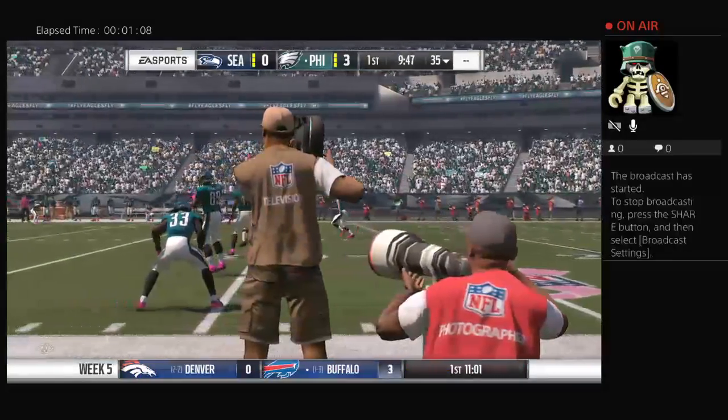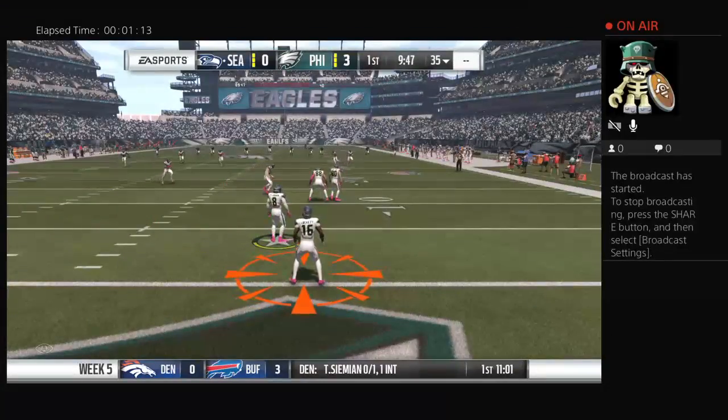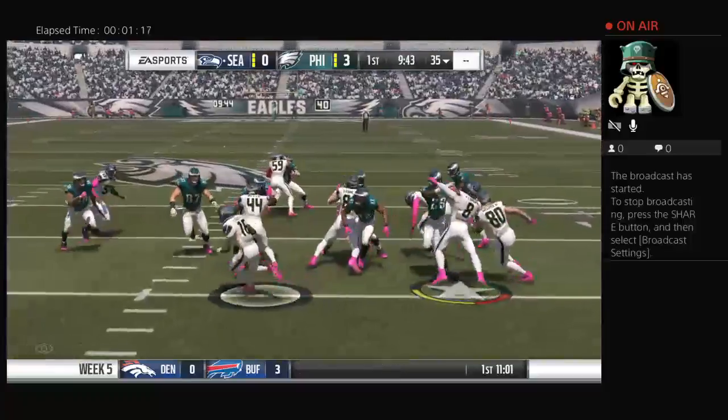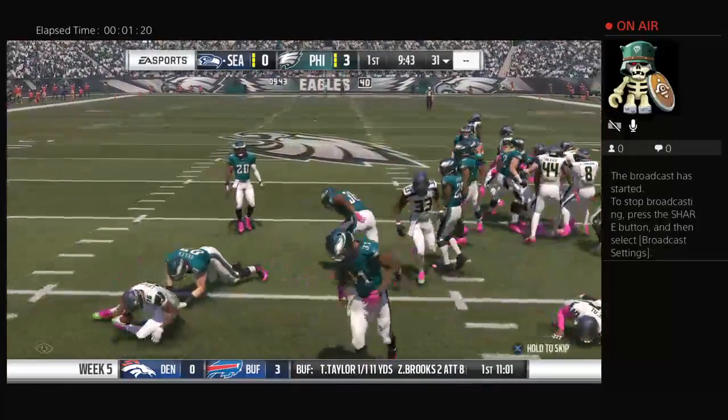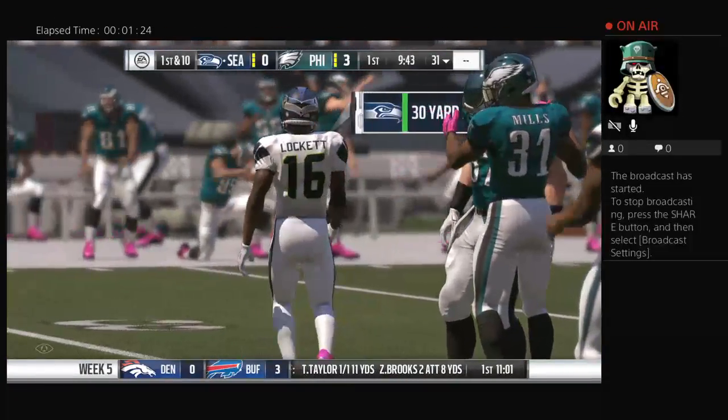The Eagle kick team out there now as they run up and send this one away. Lockett the return. And nice work on the return as they'll start their drive just past the 30-yard line.